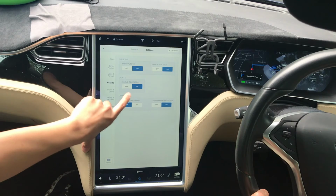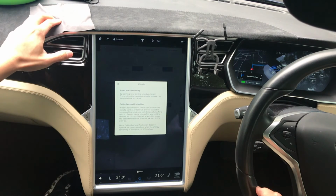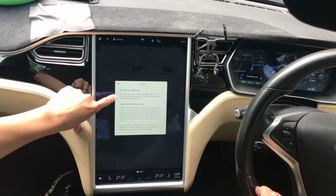Smart preconditioning is, so if you are about to come in, I think it turns the air conditioning on for you. Here you go. By learning your driving schedule, smart preconditioning can automatically prepare the vehicle before you drive.